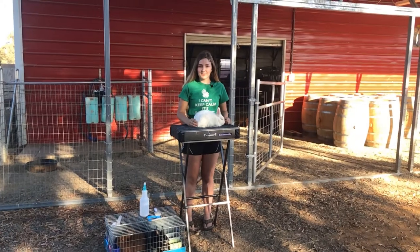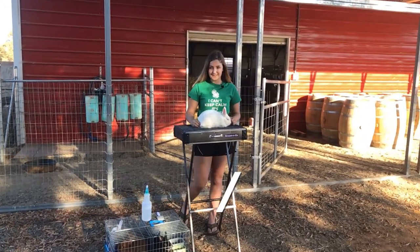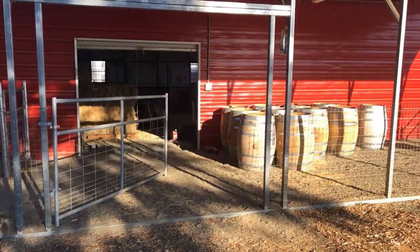Hi, my name is Isabella Reagan. I'm 14 years old and I've been showing rabbits with Willow Springs 4-H for 6 years. This is my pig and rabbit barn right behind me. It's where I keep all my show rabbits.